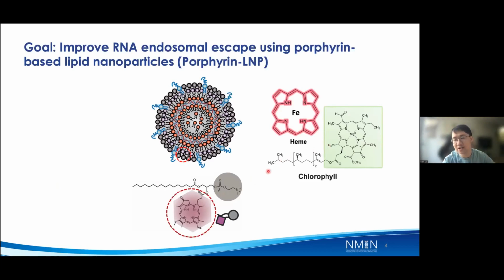And it's a very natural, biocompatible compound. And more importantly, it's a natural photosensitizer. Therefore, if we introduce porphyrin lipid into the original LNP system, it will enable the LNP with the capacity to generate reactive oxygen species, or ROS, which can be used for disrupting the endosomal membrane.